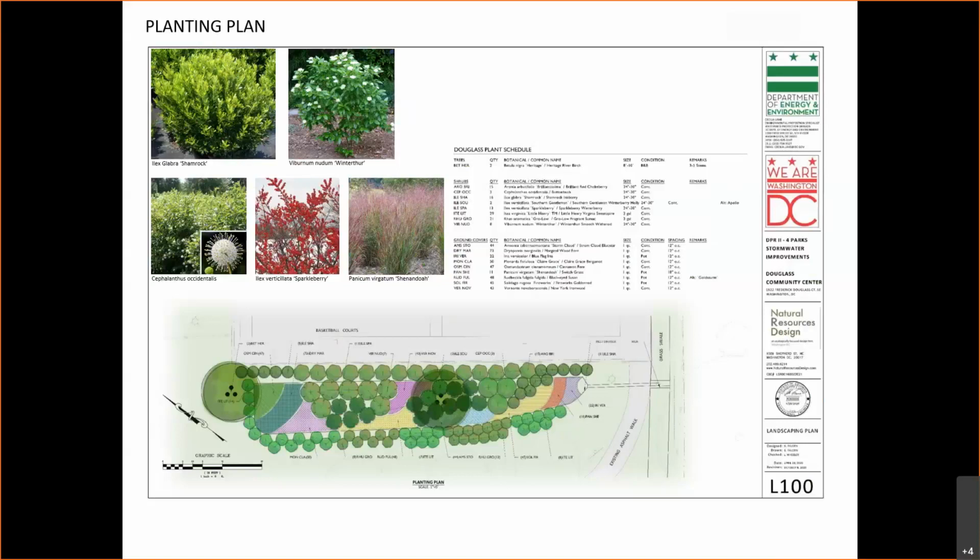So some of them are like the red berries are the winterberry hollies. We use native grasses like the panicum there, which is to the right, lower right-hand corner. And we also use a plethora of different kinds of perennials that have a lot of wildlife and pollinator value. So like black-eyed Susans, some swamp milkweed, plants that do well in these sorts of gardens and these type of settings.